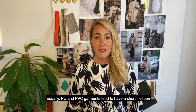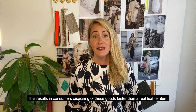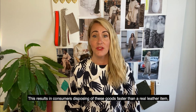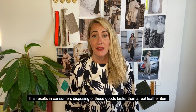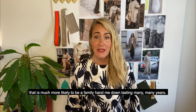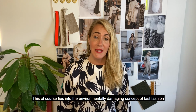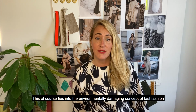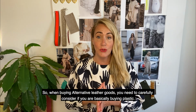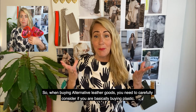Equally, PU and PVC garments tend to have a short lifespan, and this results in consumers disposing of these goods faster than a real leather item that is much more likely to be a family hand-me-down lasting many years. This, of course, ties into the environmentally damaging concept of fast fashion. So when buying alternative leather goods, you need to carefully consider if you're basically buying plastic.